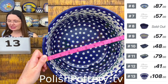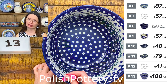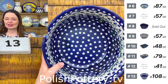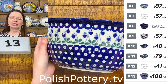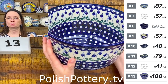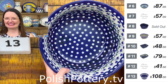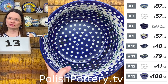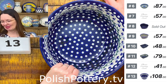So number 13 is $108. It is 10.5 in diameter on top, 5¼ deep. It holds 144 ounces brimful. Great everyday use bowl for salads, for popcorn. That's one of the most beautiful traditional patterns as well, the bleeding heart pattern.